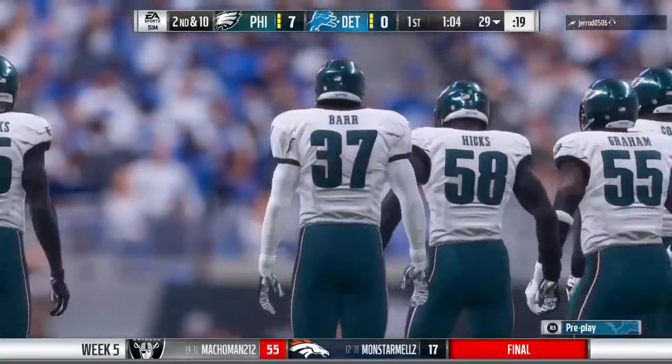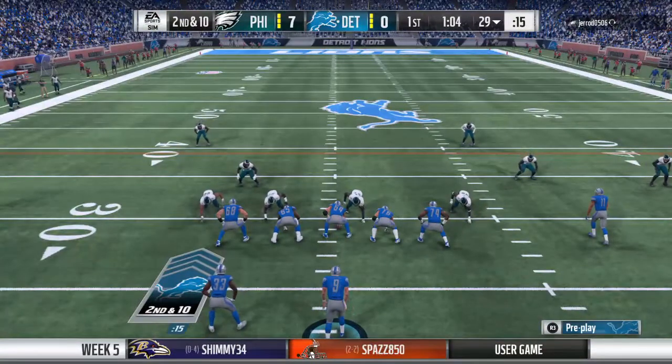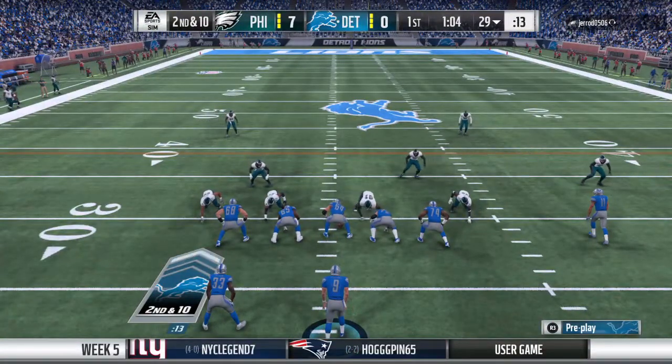A first update now out of Jacksonville. And the Bengals out to the early advantage. And we'll keep an eye on that one as our game goes along here.